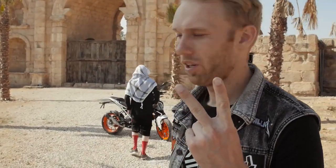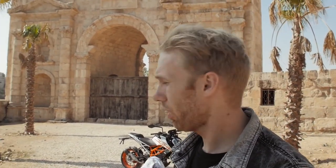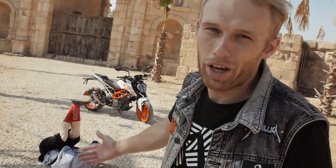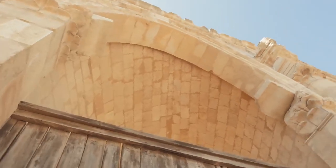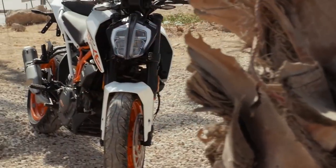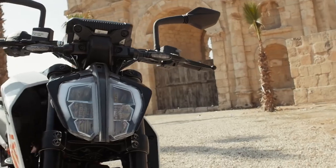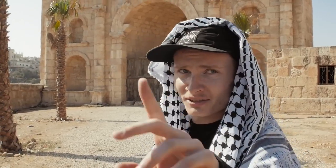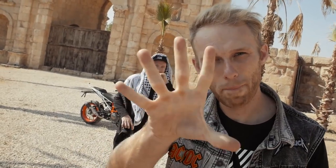Second location to shoot this beautiful baby, the 390 Duke here in Jordan. And we are here in the historic place Jerash. Such a shame I cannot ride this perfect bike on Jordan streets. Anyway, we do the best out of it and make some nice pictures. We're gonna show the pictures, right? Pretty please. Let's show the pictures in 3, 2, 1, bam!